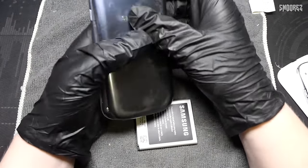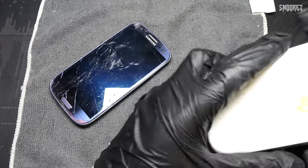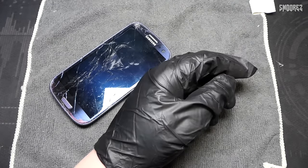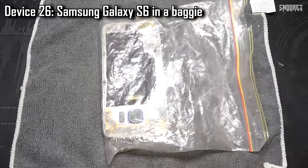I have so many S3s and now two of these S3 Neos. What am I going to do with them? I don't have a proper use for these other than to just keep them to the side and hope maybe one day I'll need them for some particular reason. I have drug dealer S6.